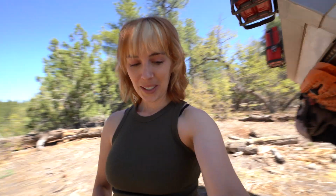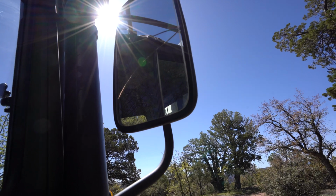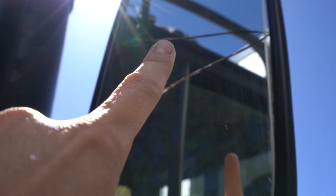Do you want to show them the real damage? Yeah, we got moose. Pretty good with one branch. This one hurts. This one, yeah, it hurts a little bit. Not the biggest deal though. Can you see it? Cracked the mirror. There is a big crack on the mirror. 2 of them. One right here and one right there.